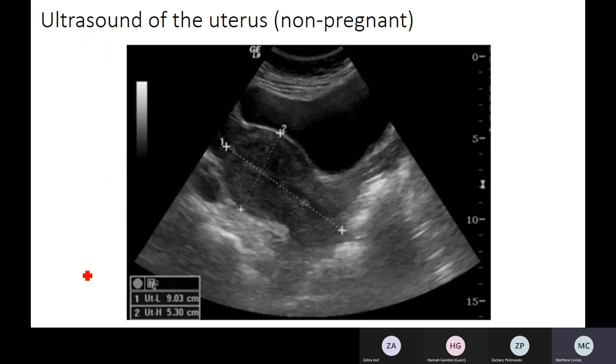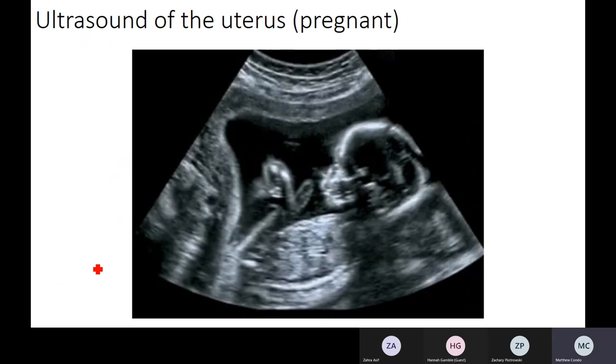That's what the uterus looks like under ultrasound in a non-pregnant person. I can see a little bit of differentiation between the uterine wall and the abdominal muscle. And that's what one looks like in a pregnant person. There are typically several ultrasounds done throughout the pregnancy, one around 8-9 weeks, another around 20 weeks, which is where the whole gender reveal thing comes in, and then if needed, one closer to the end.